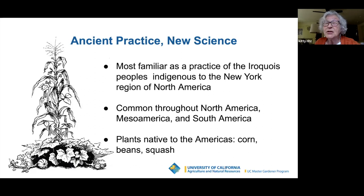So it is most familiar as something that early arrivals, Western settlers in the New York area learned from the Iroquois. It's also common throughout North America, Mesoamerica, and South America because all the plants involved are native to the Americas.